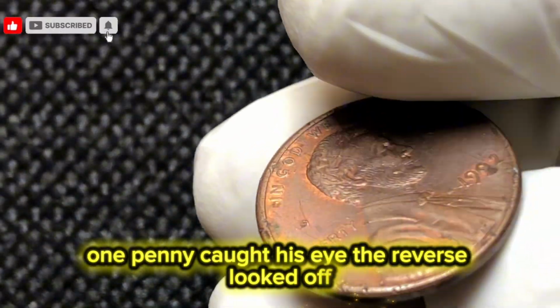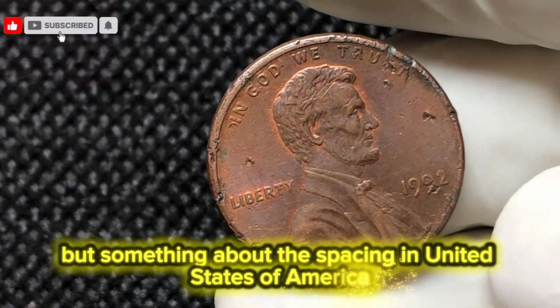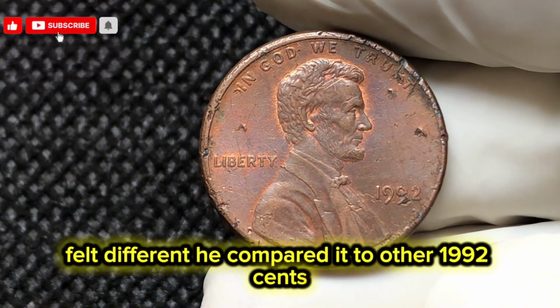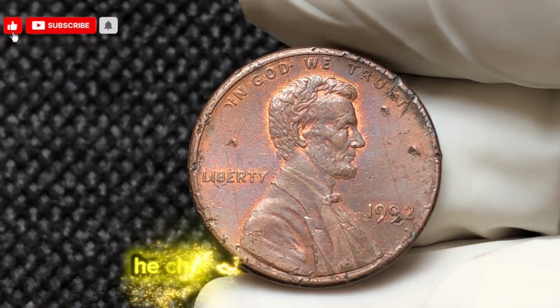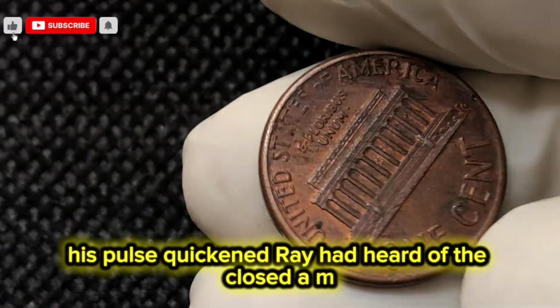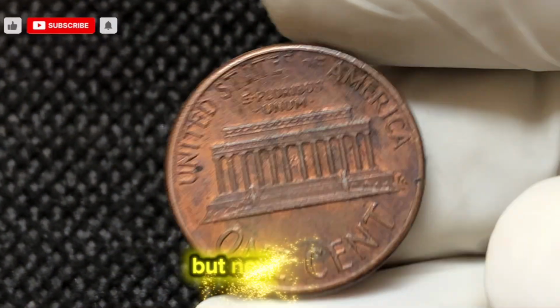The reverse looked off. He couldn't quite place it, but something about the spacing in United States of America felt different. He compared it to other 1992 cents. The A and M were closer, almost fused. He checked again, then again. His pulse quickened. Ray had heard of the close AM variety in 1998 and 1999 pennies, but never in 1992.